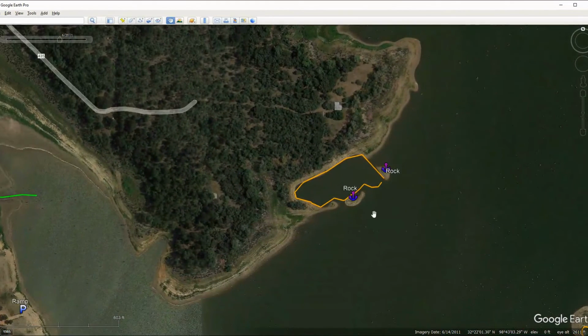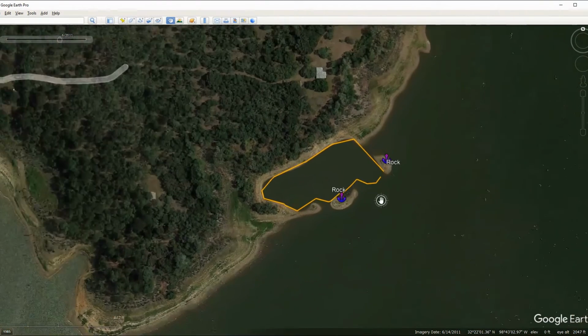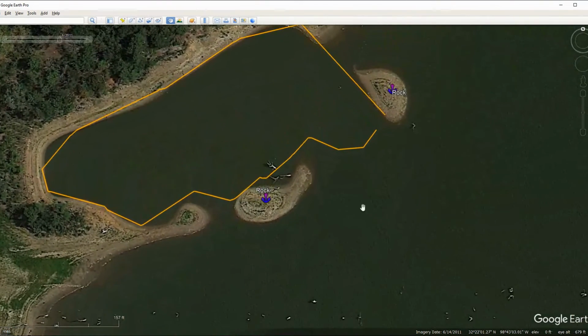Then we're gonna move down. We're almost back to the bridge. We've got another pond that's over here. And on the outside of this pond, you got some pretty good stuff. You got some rock that's right in here. You got some laydowns or trees or whatever that is they could hang around. You got some more rock that's up here off the edge of that. You might even have a little bit of a ledge going on in that area.